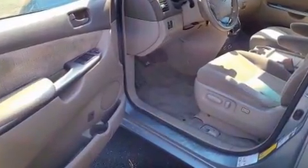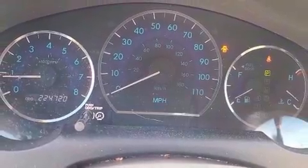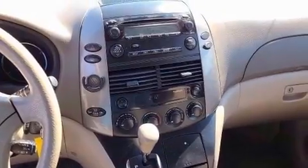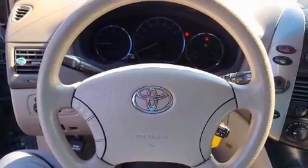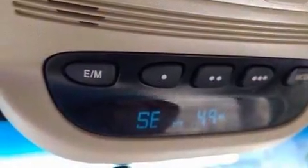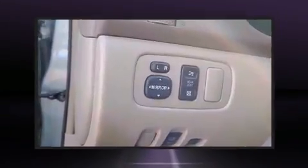Premium sound drives 6 speakers, providing you and your passengers a sensational audio experience. Toyota ensures the safety and security of its passengers with equipment such as dual front impact airbags, front and side impact airbags, traction control, and 4-wheel disc brakes with ABS.